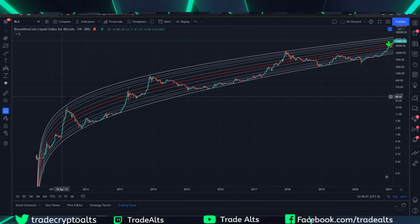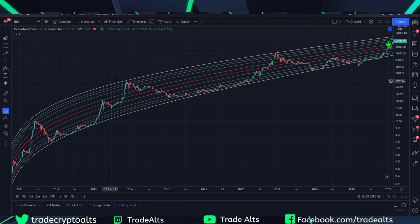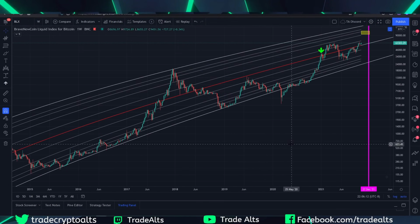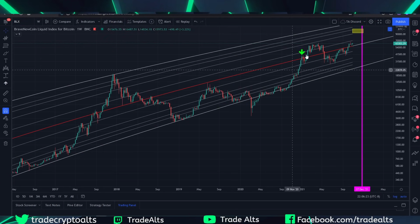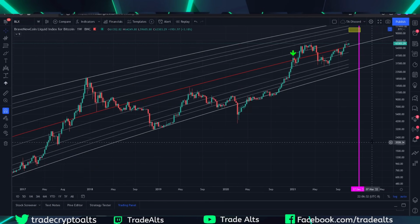It has called the top and the bottom of every market cycle so far perfectly. The tops were perfectly called. So is it going to change this time? Maybe. We only have really 3 cycles to look at as far as this goes. Is it going to call it perfectly this time? I don't know, but I'm certainly going to be paying a lot of attention to it when we visit the top of the growth curve.